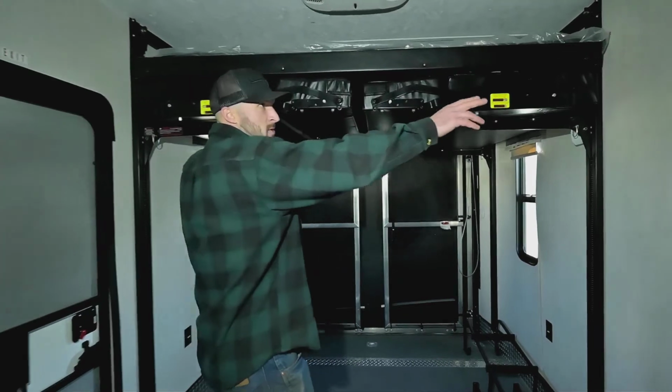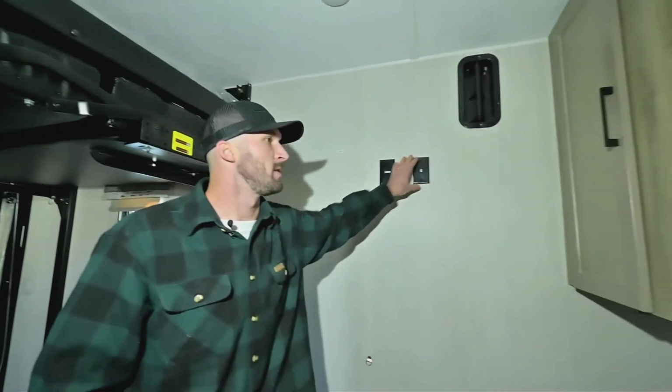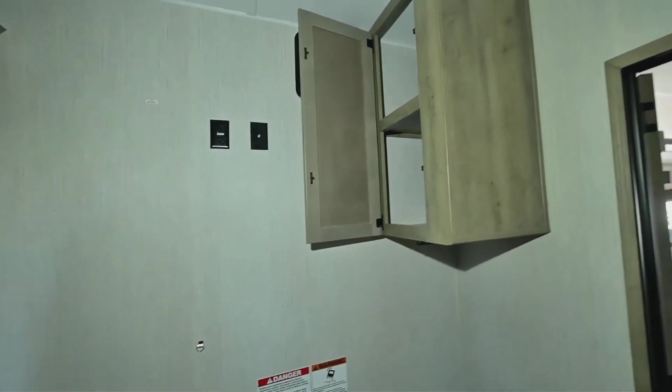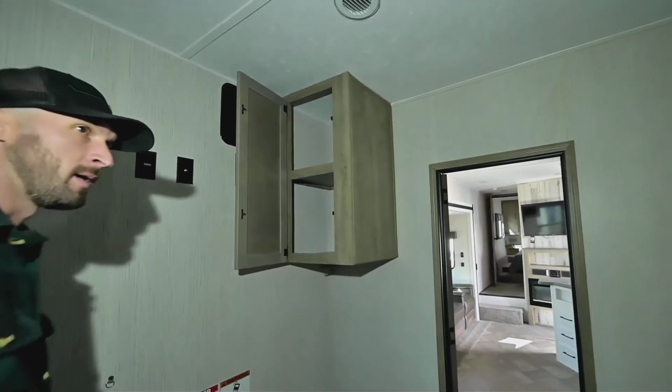And then on this side, we also have a mount for a TV here where it's supposed to go, and then plugs for it, as well as a bit of storage if this is being used as a bedroom, or just a place to keep helmets and riding gear, whatever it is you might need.